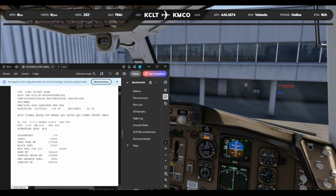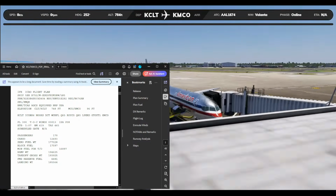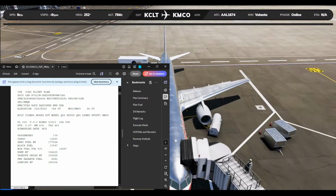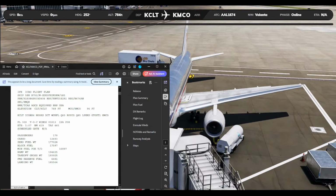Now, the biggest difference here between your normal start and having a problem with the APU and having to start here on the hover is you're going to have to talk to the ground crew initially about which engine you're going to start. Generally, it's the second engine here on the right side, because you can see the hover is essentially parked right next to the first engine. So obviously you don't want to suck that in.